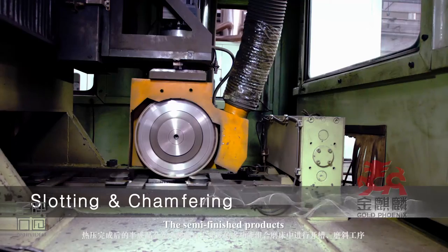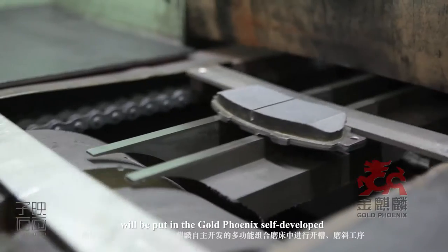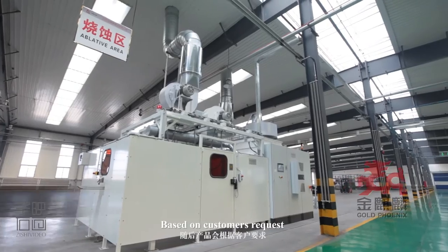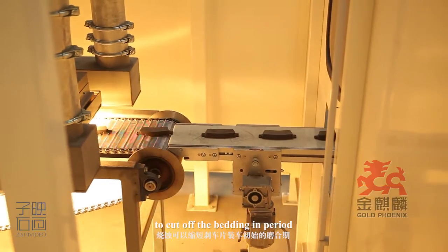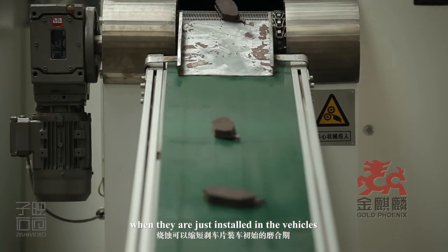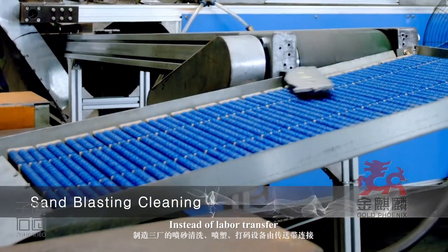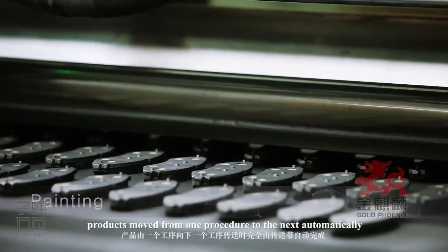The semi-finished products, after the hot pressing processes, will be put in the Gold Phoenix self-developed multifunctional combination grinder to get slotted and chambered. Based on customers' requests, products are transferred to be scorched to cut off the bedding-in period when they are just installed in the vehicles. The sandblasting, painting, and coating machines are connected by conveyor. Instead of labor transfer, products move from one procedure to the next automatically.